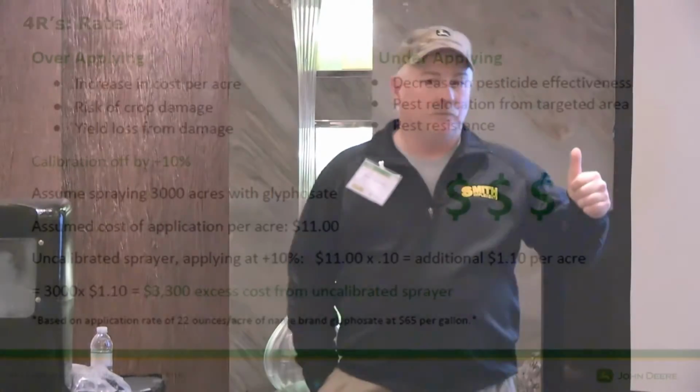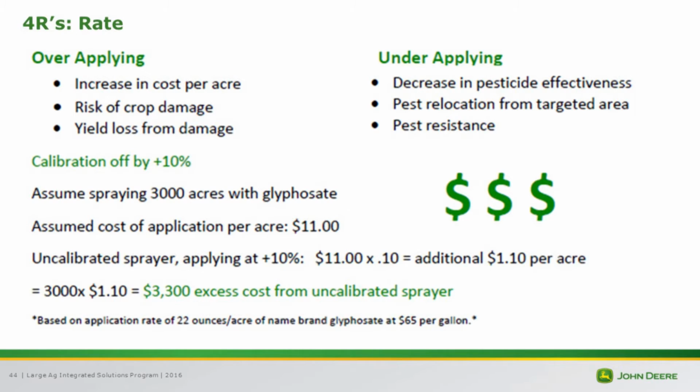If I back off and I'm on the other side, I'm running 398, 397 feet. What am I doing? I'm over applying. The monitor thinks I'm running 400, but I'm not quite running 400. So what happens is we over apply. We can burn product. We can burn our crop and cause bad things. When we talk about over applying, they said calibrations, 10%. 10% on 3,000 acres, $3,300.